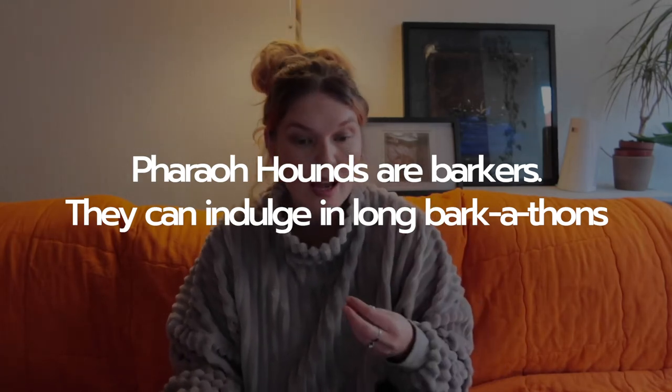Pharaoh Hounds are barkers, and they can get into a bark-a-thon, where they just bark and bark and bark. Or they yawn, like he did now. I would say yes, he is a barker. He found his voice at 3 months, and he started to bark a little bit more. He has two different barks as of now. One is the play bark, which is high pitched, and then one is more of a guarding bark, which is way deeper. But we're trying to manage his barking.